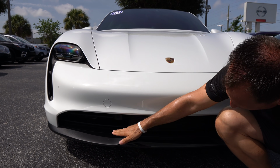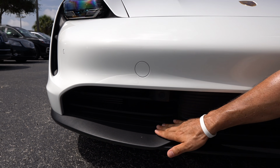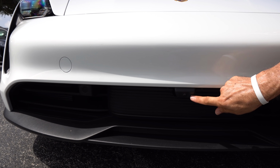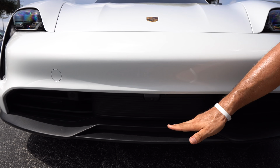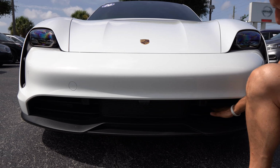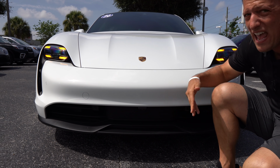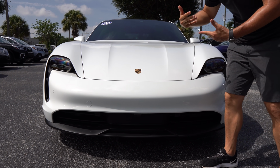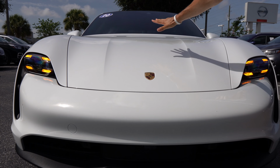You can see how they have all this aero ability for channeling air. You have that massive splitter that's going to give us functional downforce. You're going to have a forward-facing camera, of course, but really well done on the style and channeling that air and giving us functionality. Now, when we get up onto the hood, remember we have a frunk, just like on a 911. So this is a storage area underneath.